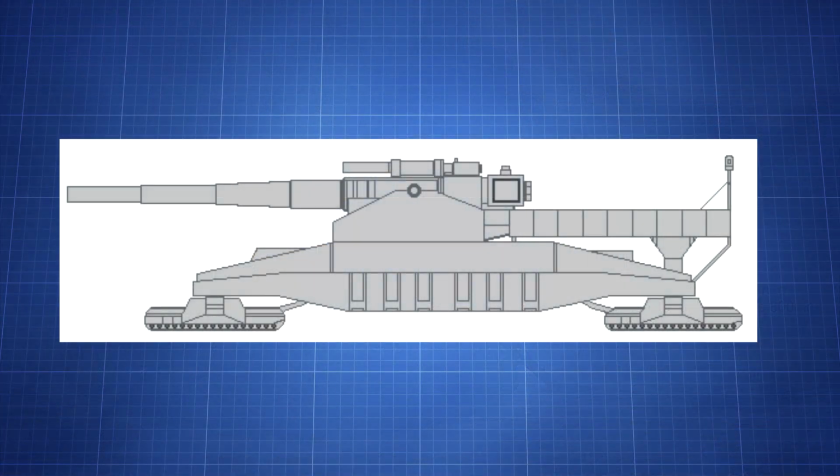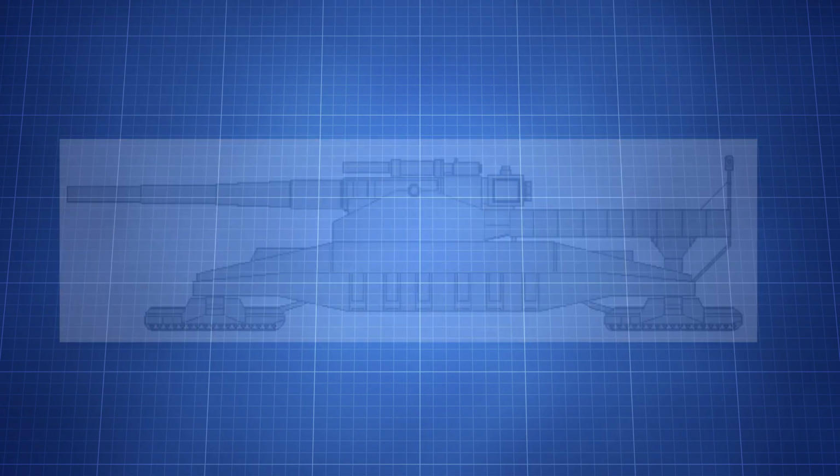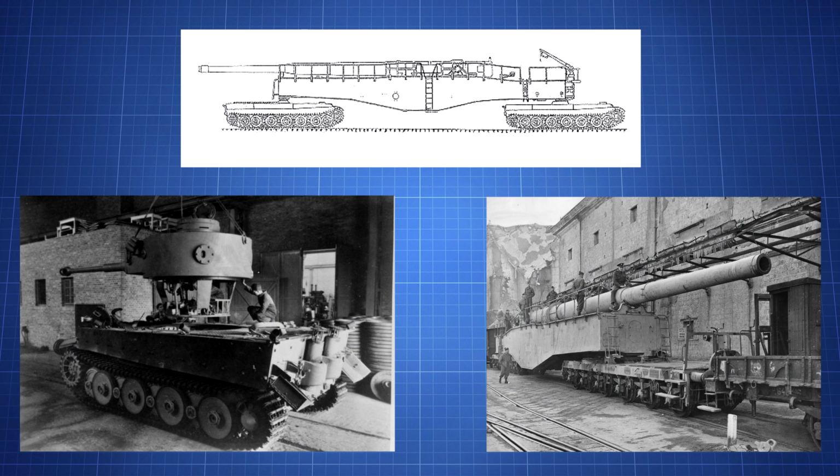The second design would have had the gun suspended between 2 motorized tracked carriages, very similar in design to the theoretical mobile railway gun design. The design I'm referring to is a plan to mount the 28cm K5 railway gun onto 2 Tiger chassis, allowing it to be independent from tracks. My guess is that if the Monster was to be built, Design 1 would have been chosen over Design 2, as it is much more straightforward.